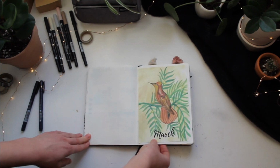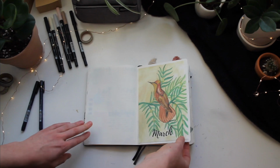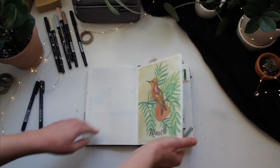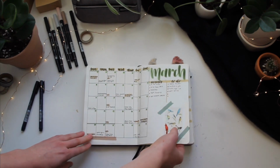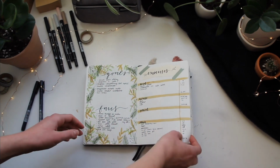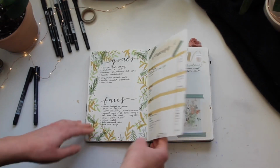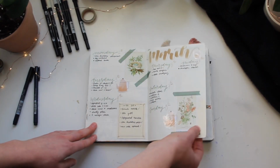So I did this cute little bird and botanical theme. It's really different from what I usually do. I'm not big into painting birds. It was definitely a challenge. So I just used a bunch of neutral colors for this, and I think it looked cool. It was fun to do. I had a bunch of very neutral washi tape that I used throughout. I absolutely love how this spread turned out.